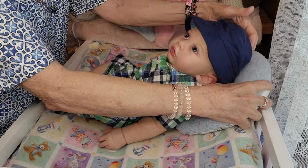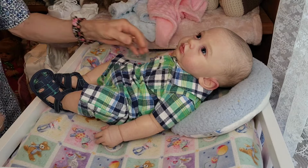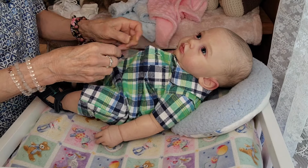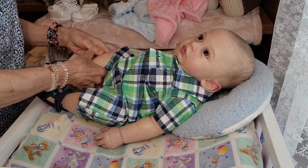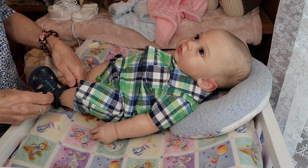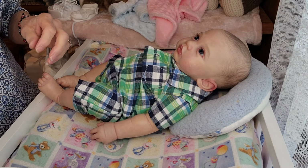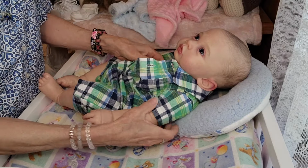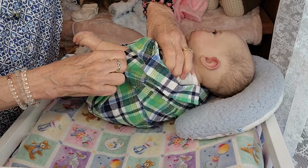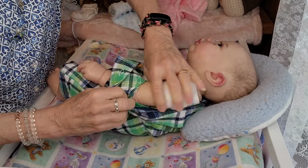So anyway, I'll try not to make this video too long, you guys. I'm going to go ahead and get started and get this little guy changed. He's wearing a little outfit that coordinates with his sister, an all-in-one little summer outfit, and I really love the colors of it. It's an outfit that I've had for a long time. It's one that I got when I first started collecting reborns, about 5 years ago. So that's about how old this outfit is.